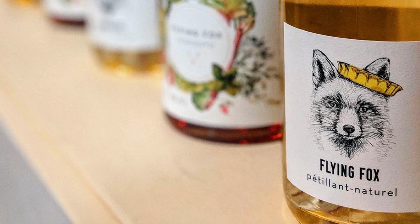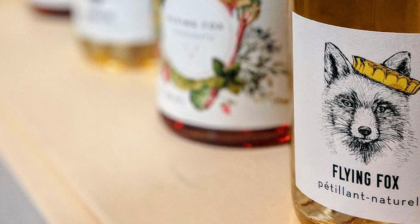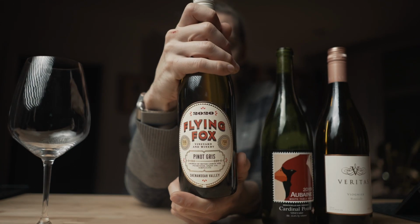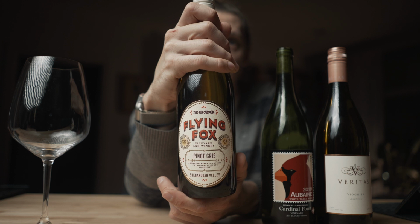Then we're gonna go to what is arguably one of my favorite vineyards, Flying Fox. I stumbled down there, 2017, same time I found Veritas, and it was a shack. It wasn't even a barn. It was one floor. It was like the smallest little house, very small tasting room, not obviously where the wine was made. And I had their Petit Natural, and it's impossible to find that. They're always selling through it, and when we went, they did not have that. Ended up with Flying Fox's Pinot Gris.